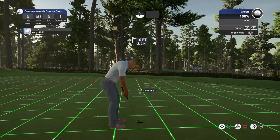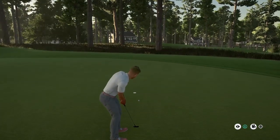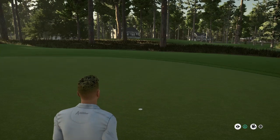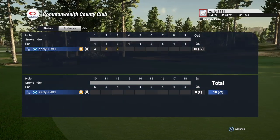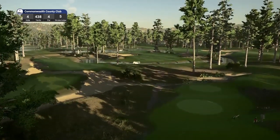So we've got a 10-foot putt. This one should break to the left. Should start to really turn. And it's another well-read putt, and we do pick up birdie number 2. Sitting at 2 under for the round. So rewarded there with a good shot. I expected to be long there on that green, but it's worked out well for me. And we do move on to hole number 4 here at the Commonwealth County Club.